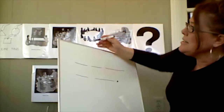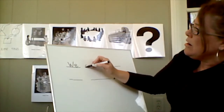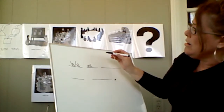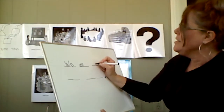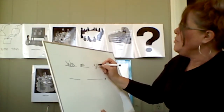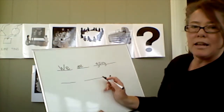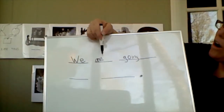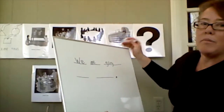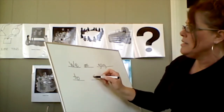So our sentence is, we are, I'm sorry, my writing's hard. It's hard like this. The board keeps moving, so it's not very legible. We are going to sing. Are you ready? We are going to sing.